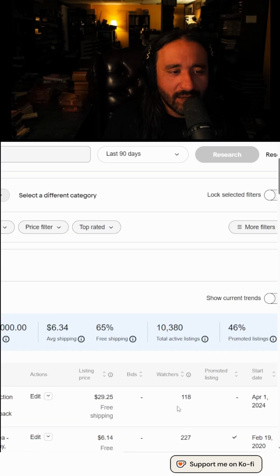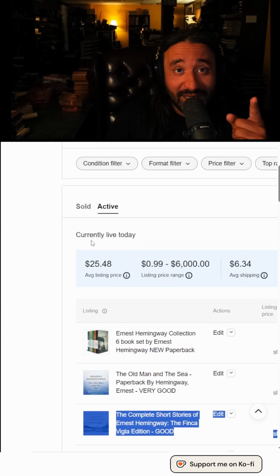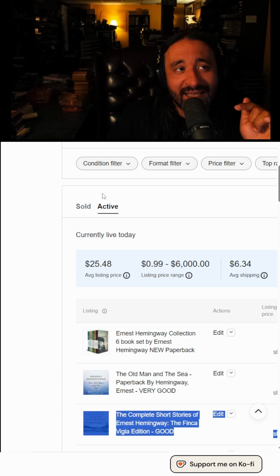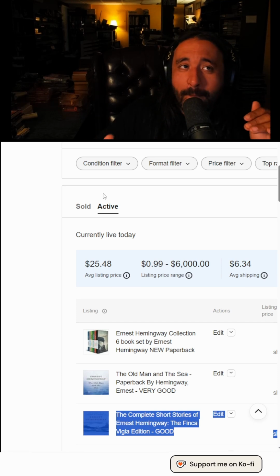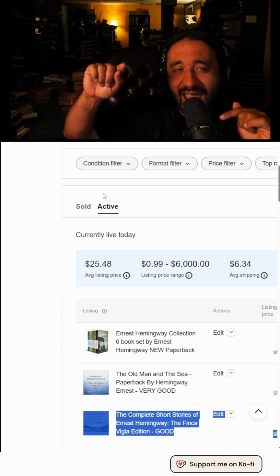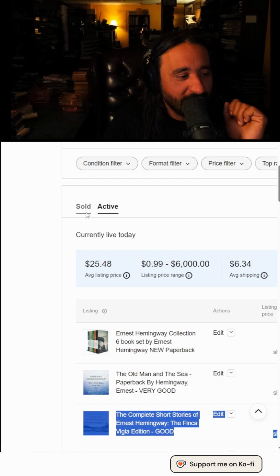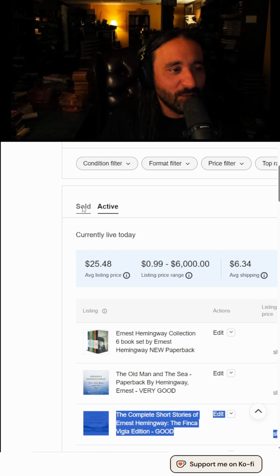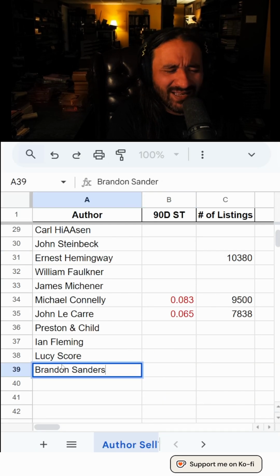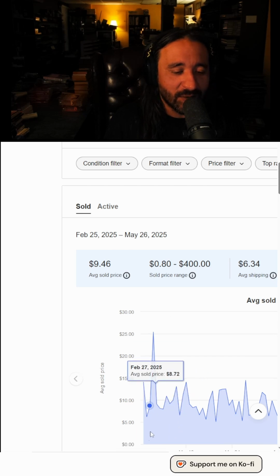So let's look over to, my guess is, I'm going to predict that he's got a lower sell-through rate insofar as his reprints don't sell as well as maybe some of his older collectible stuff. So I think we'll see a lower sell-through rate, but a lot of BOLOs. That's my prediction. Brandon Sanderson, we'll do him too. Let me put in here. I don't know. This came out when I was in middle school. I'm old.